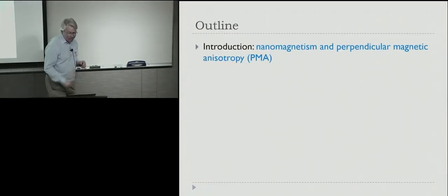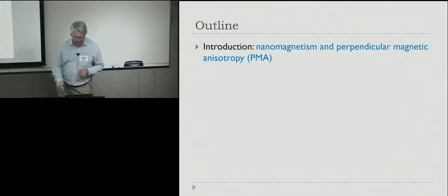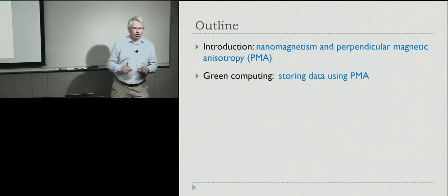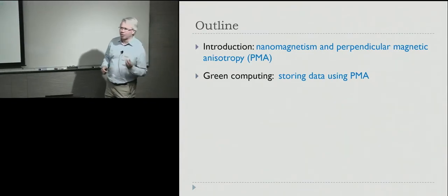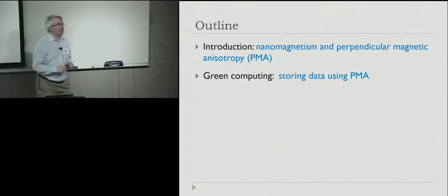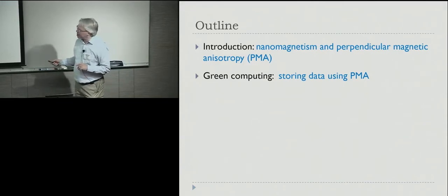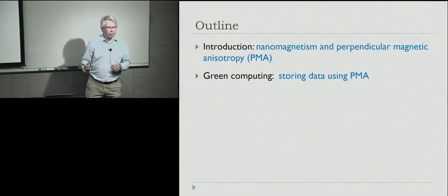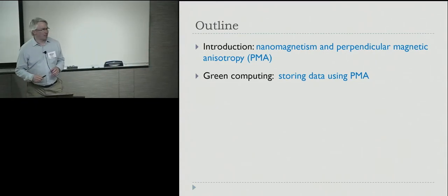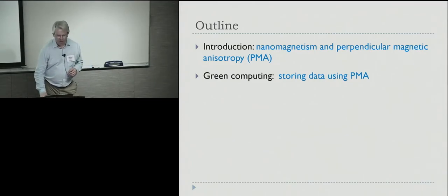So here's what I've got. I've got a very brief introduction to the physics of nanomagnetism and perpendicular magnetic anisotropy. I'm then going to talk about green computing, i.e. trying to do computing while dissipating the smallest amount of energy possible, and just give you some ideas as to how perpendicular magnetic anisotropy can help us to do that. And I'm going to cover a range of ideas, some things that are very much real world and are already being used in product, right through to some crazy things that are ideas from my lab that almost certainly won't happen, but it's really interesting to think about them and to work out what's useful.